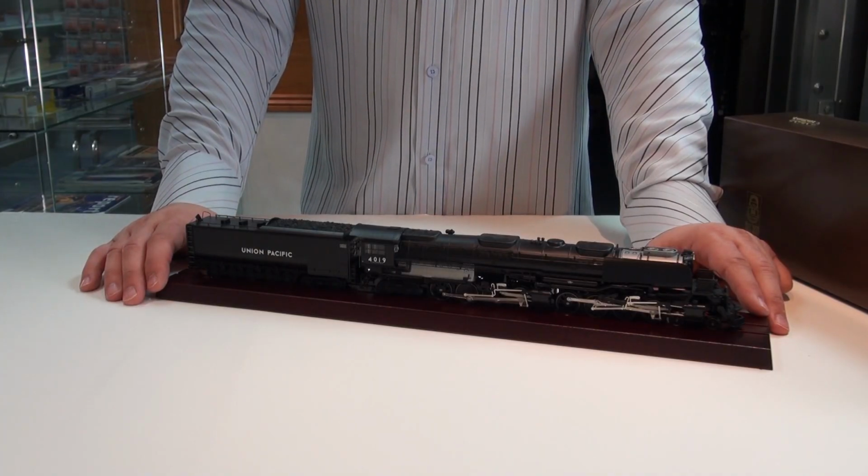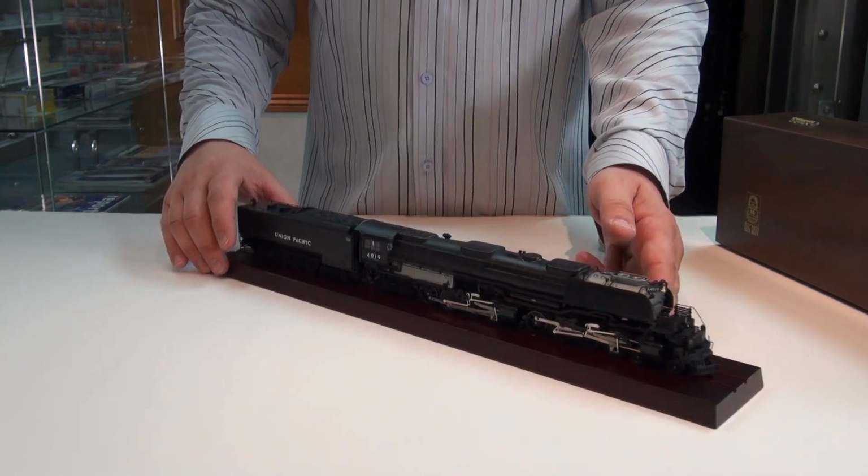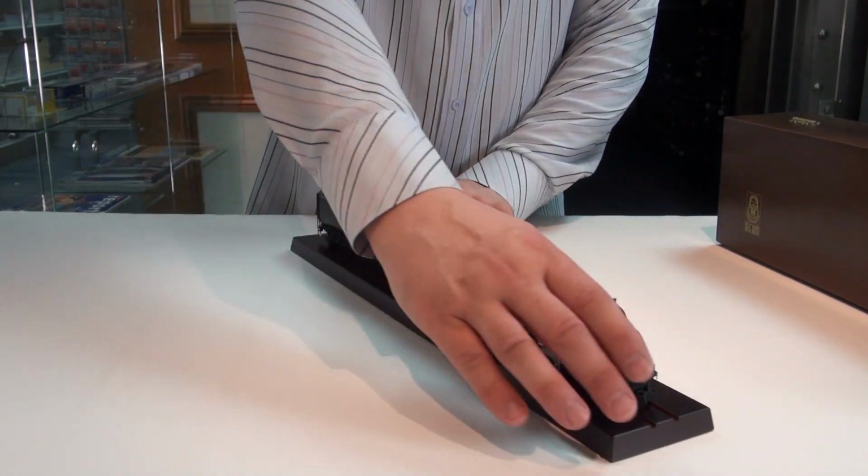Ronald sells the Markland Big Boy for $1,033. It is a very limited model, and we have a few of these models to sell.